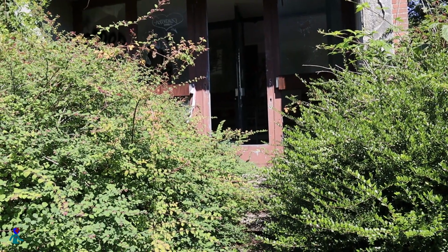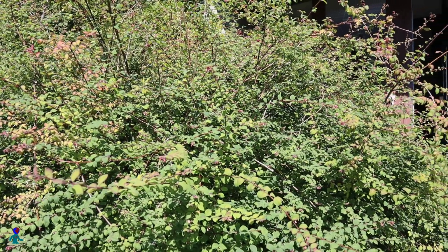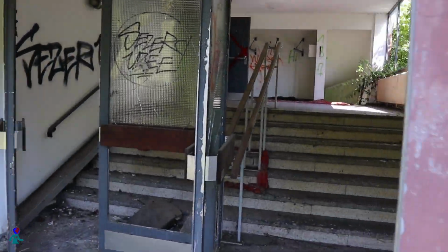In this big building, we will find another highlight of this exploration, the movie theater, including the projection room. The entrance is behind some bushes with a lot of bees, so I really had to cover myself and do a fast entry.